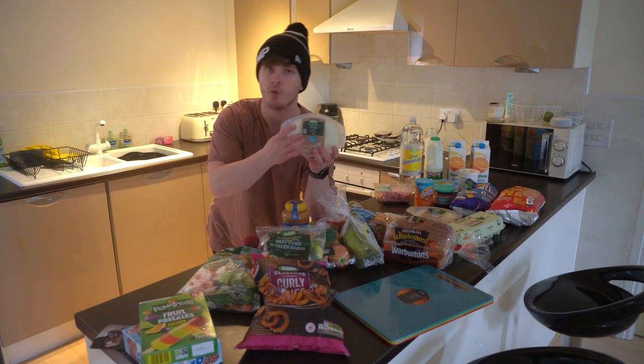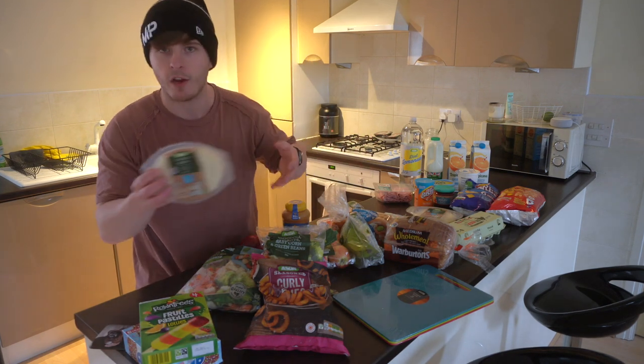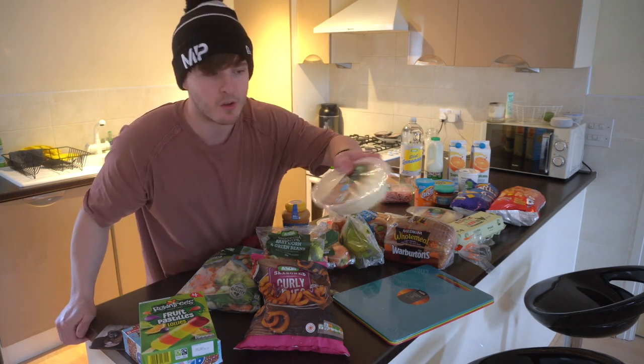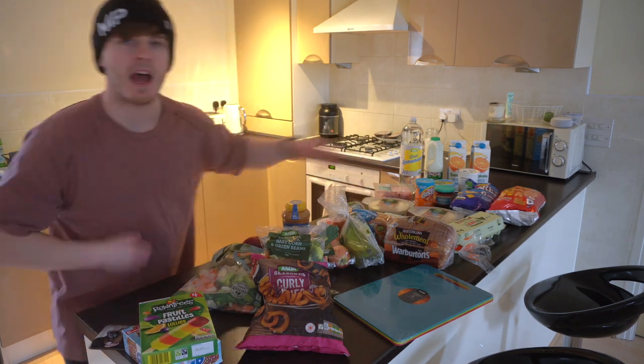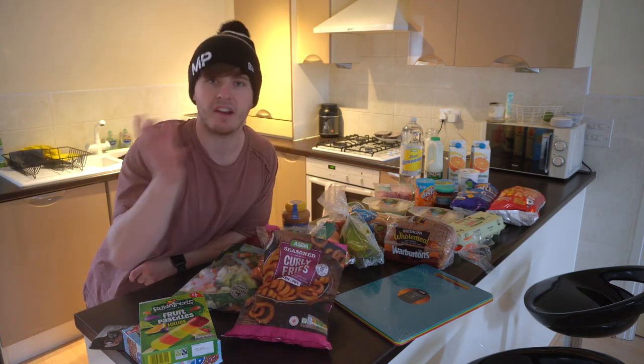Half a packet of this is 200 calories. So whether you want 200 calories of rice, 200 calories of chips, 200 calories of mash, potatoes, chips, however you want to make them, potato is potato. Obviously the amount that you can have may vary, so if you have 250 calories of these, it might be X amount of grams, right?